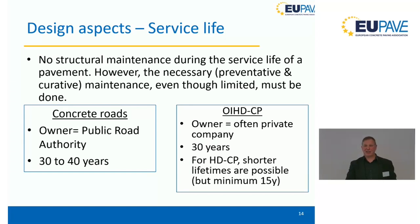Some design aspects, as I said, I will not go into detail of theoretical design. I will just discuss a few of the parameters, and one is the design life, because if you want to design it, you first need to know for which service life you want to design. A service life is the period during which there will be no really structural maintenance. However, you always have to do the maintenance which is necessary, preventative and curative. Even if it's limited, even if it's just filling of the joints, that still needs to be done.